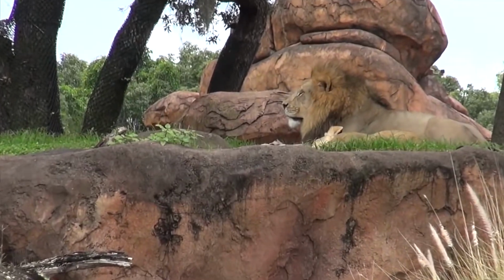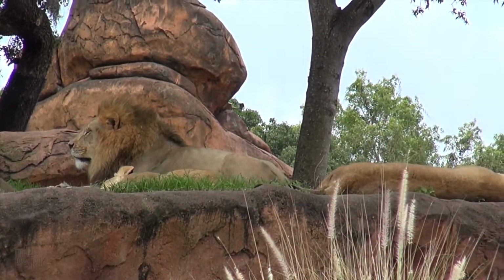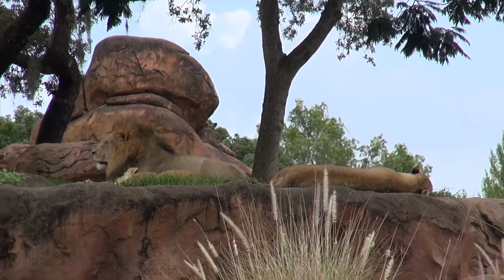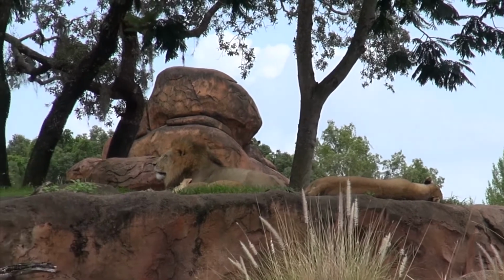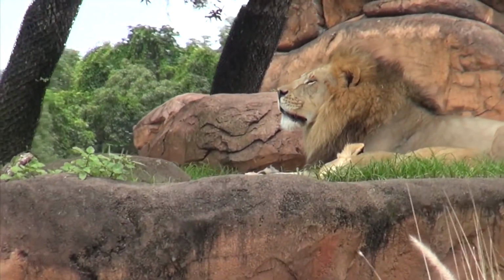Number 8. Keeping those lions cool. If you've ever gone for a ride on the Kilimanjaro Safaris, you might have noticed that the lions are usually hanging around roughly the same spot, atop some rocks in the savannah. Disney wanted to make sure guests would always be able to get a good view of the lions while making sure the big cats were also comfortable.